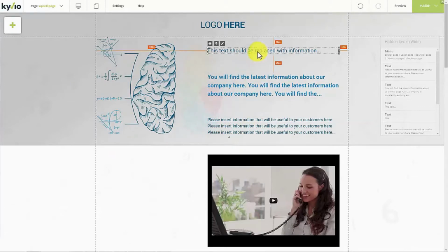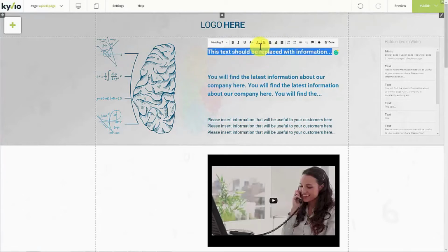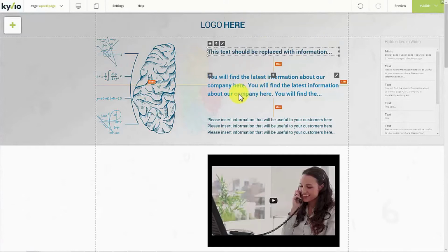If I want to edit this text, I'll click on edit text, and this is the text. I can change this from heading 3, for example, to heading 2 or heading 4, heading 1, it's entirely up to me. So I'll go for heading 2 in this case, and you can see now it's bigger. When you're done, just mark it done and you're good to go.